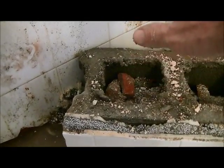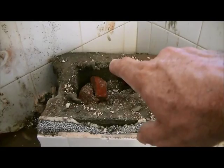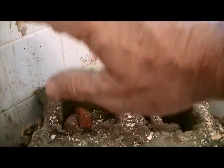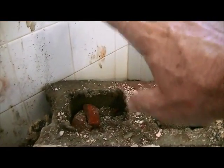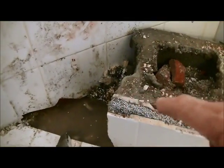The way I build my benches, and my curbs also, water's not going to penetrate through. I have a slope on my bench. I red guard it. I take a lot of precautions to make sure water doesn't penetrate, and even if it does, it's not going to get into the pan. In this case it did.